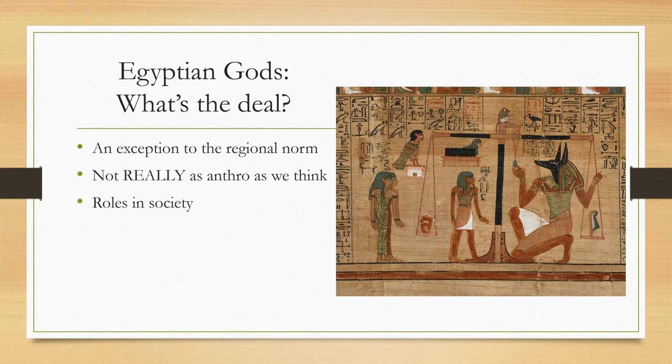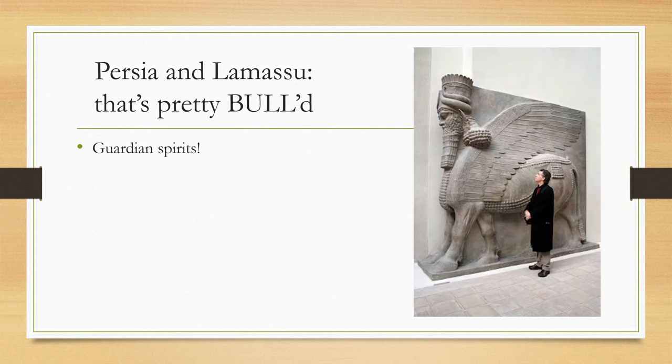Hence why Anubis, as the god of the dead, was given the head of a jackal, a scavenger of dead bodies. It was more to represent that role rather than, oh, he is literally a jackal person, if that makes sense. But you can hear about Egypt literally anywhere, so let's look at something way cooler. Persia. Winged, bull-headed spirit people.